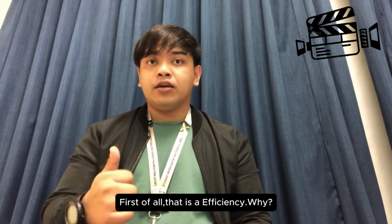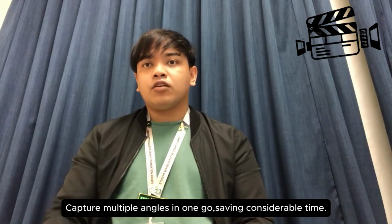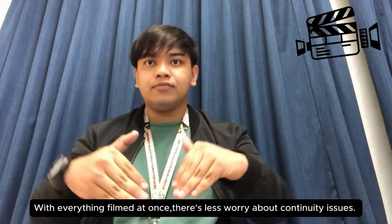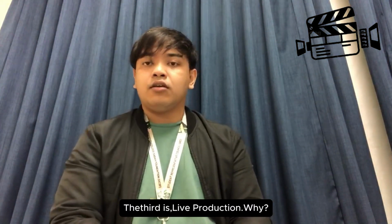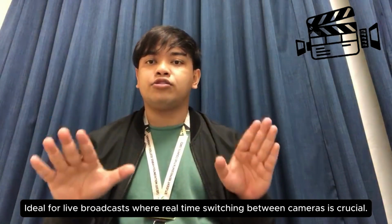First of all, there is efficiency. Why? Capturing multiple angles in one go can save considerable time. The second is consistency, because with everything filmed at once, they are less worried about continuity issues. And the third is live production. Why? It's ideal for live broadcast where real-time switching between cameras is crucial.